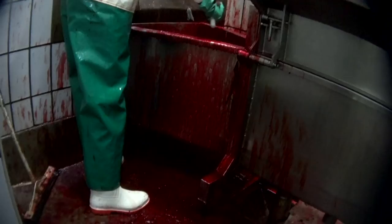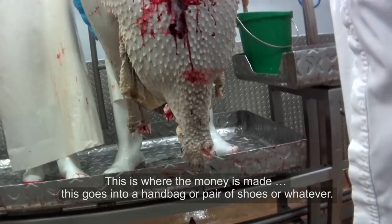This slaughterhouse is the exclusive supplier of ostrich skin for certain fashion houses. The most lucrative part on the ostrich body is the skin on their back. This part is the diamond area. This is where the money is made. This goes into a handbag or a pair of shoes or whatever.